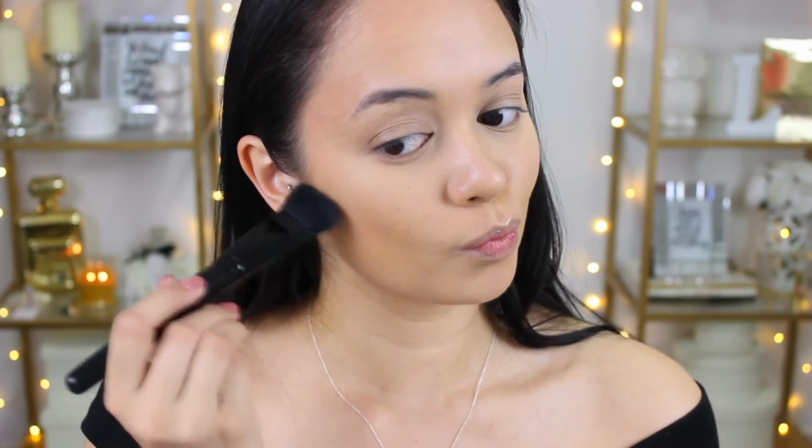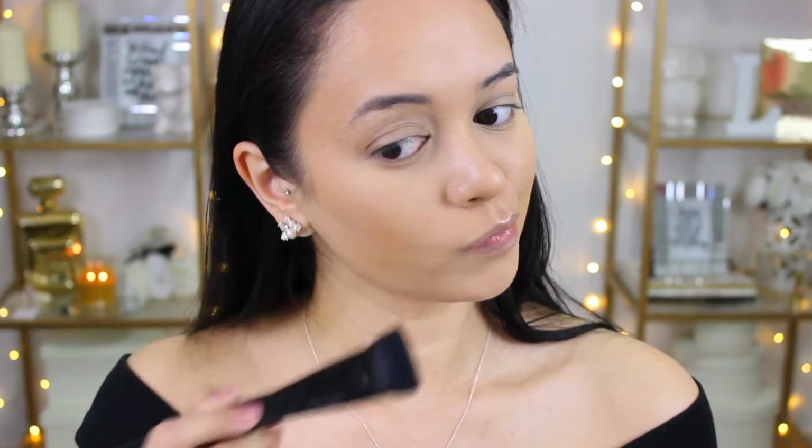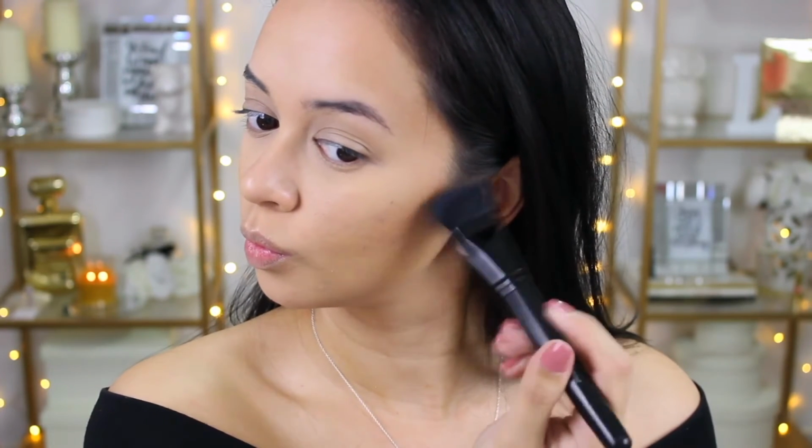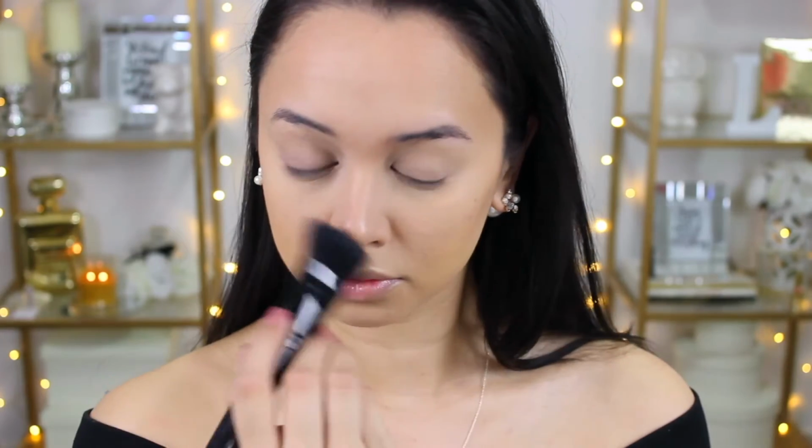Now I'm going to add a little more definition to my face by contouring, so I'm taking that middle brown shade from the Models Prefer Ultimate Highlighting and Contouring Palette with the Models Prefer Contour Brush. I'm just applying that to the hollows of my cheekbones, down the sides of my nose, and along my jawline.